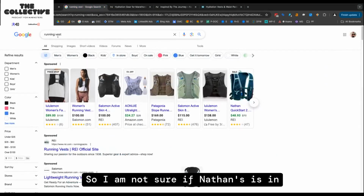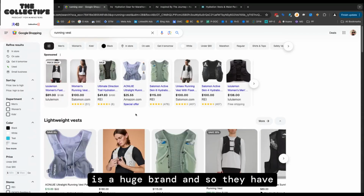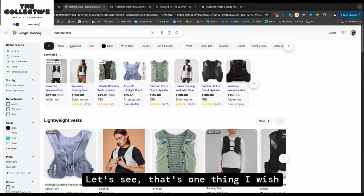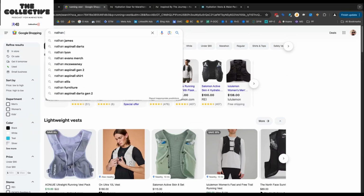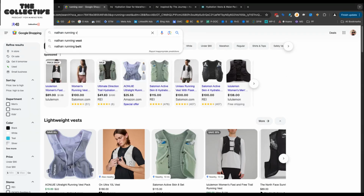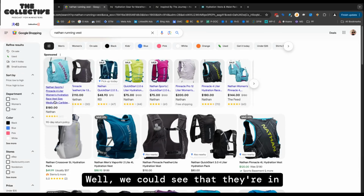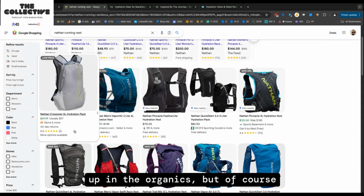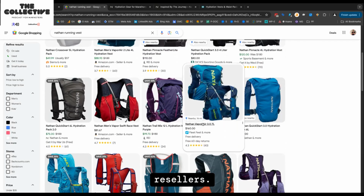So I am not sure if Nathan's is in there. One way you can check, though it's kind of tough because Nathan's is a huge brand, and they have resellers that sell this itself. That's one thing I wish there was, and maybe there is a tool out there, that lets you see what their inventory is. So Nathan's is in here. Well, we can see that they're in the paid results, so more than likely they will show up in the organics. But of course, they have a lot of different resellers.